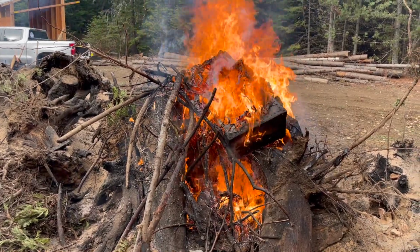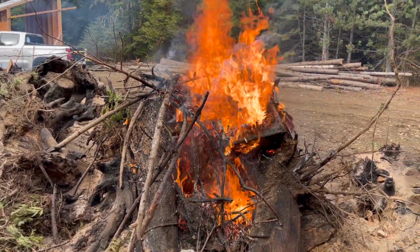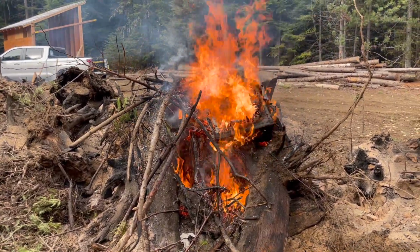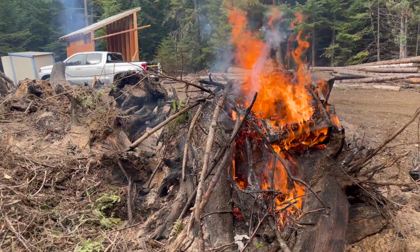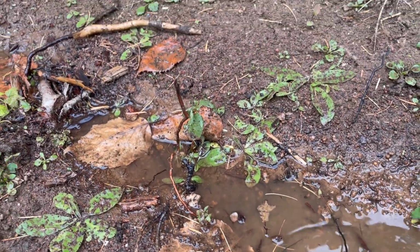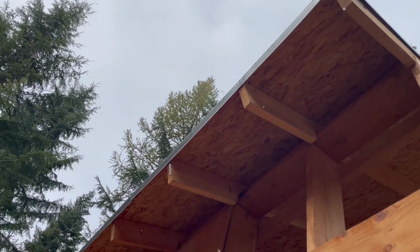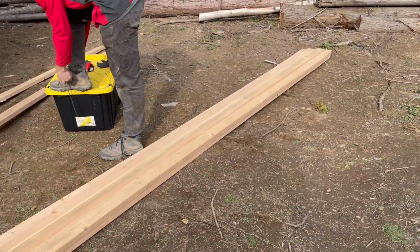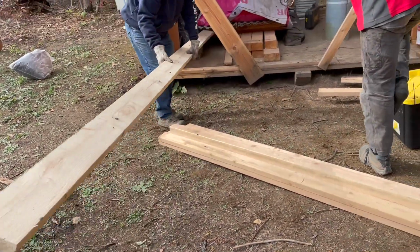All right, that box is a goner. Or the chest or whatever it was. It's falling apart. Really went up in flames there fast. Out some 2x4s. Well, that's not a 2x4. Look at all those stink bugs.